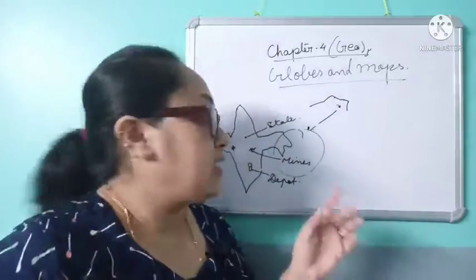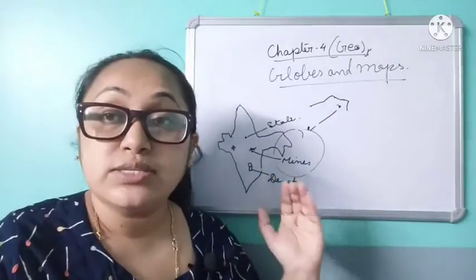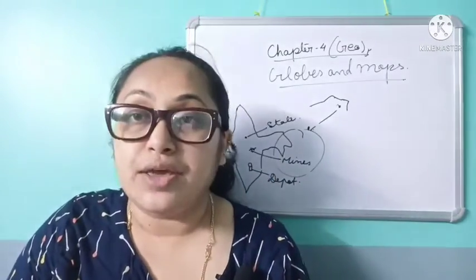So if we write here depot, again here mines, then it will be congested, isn't it? That is why the signs and symbols and different colors are used so that we can see easily and we can get each and every piece of information.